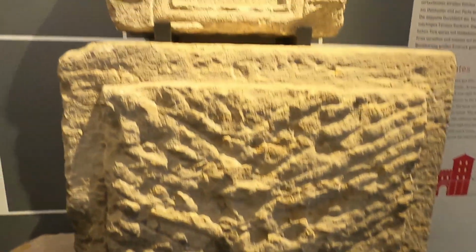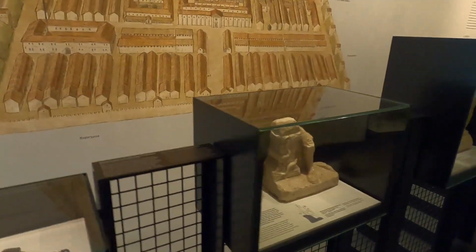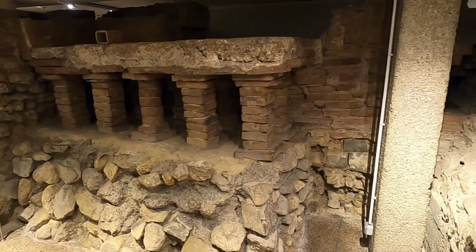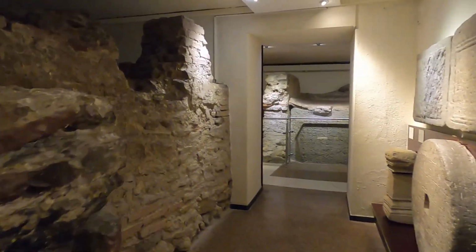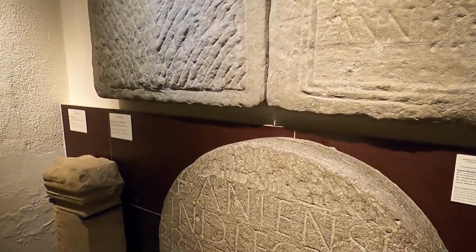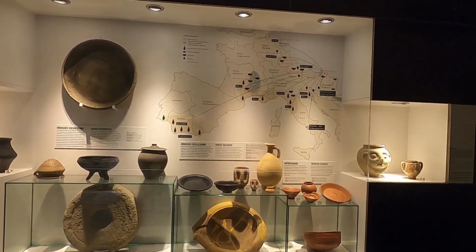The exhibits inside this museum will take you all the way back to the days of the Roman expansion. Down in the lower levels, we have the foundation of what was at one time the officers' quarters. As you wind your way along down here, you will also come across many other artifacts, providing insight to a time long past.